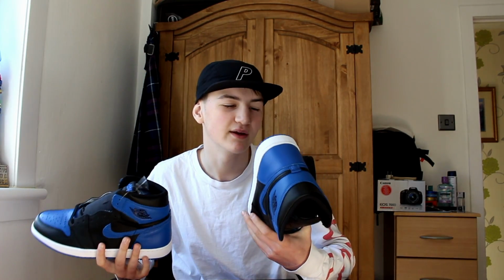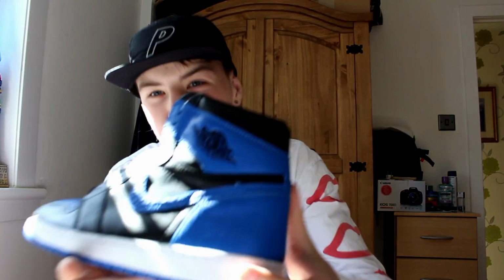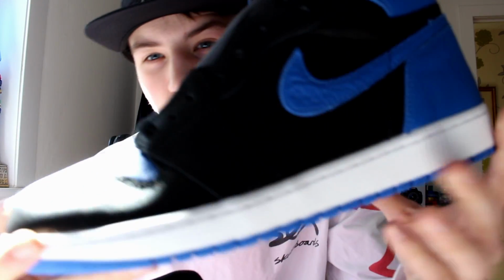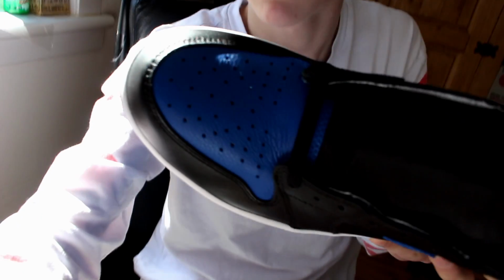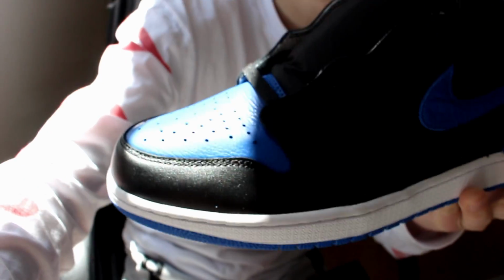What I'm trying to say is, I might go and try and buy a pair of Breds for resale, because the red on them is really nice, but the blue in these is super, super blue, really bright. With these in the light, you can see that the blue on them is absolutely amazing.